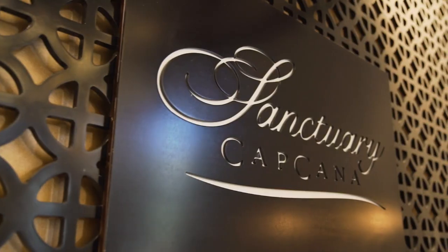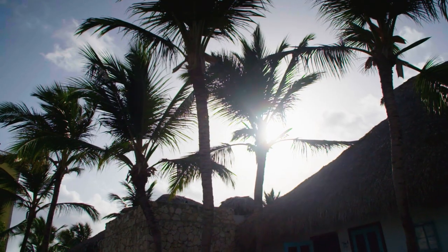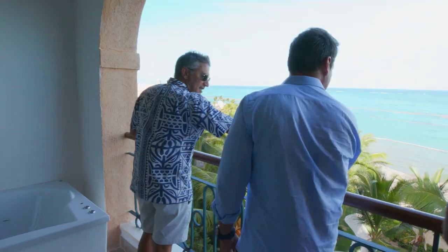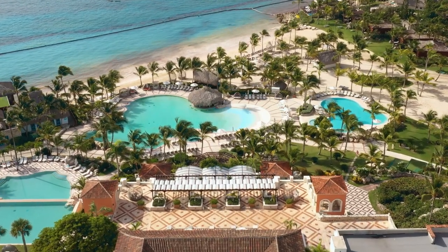Welcome, sir. Thank you. The Sanctuary Cap Cana is an all-inclusive resort in a private community featuring a wide array of accommodations, from ocean villas to luxury suites. From the moment you arrive, you are completely pampered by the friendly staff and quickly escorted to your room with an amazing view of the ocean. This is some fancy stuff. Here we are, Cap Cana, Dominican Republic.